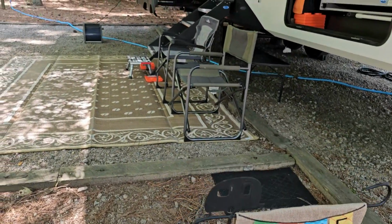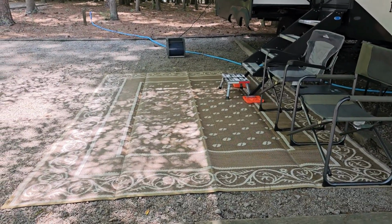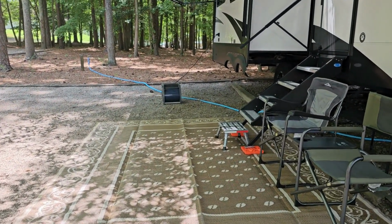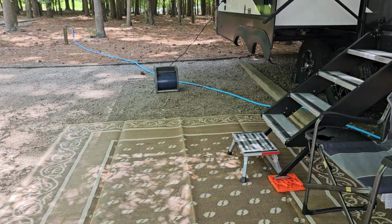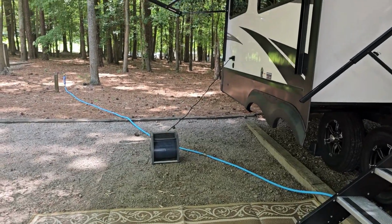A little about the campsite here. We got our chairs set up and our mat out, which makes it nice. And I've got a fan running here in the background. It helps. There's not too many bugs here, but moving air keeps the bugs from settling down.